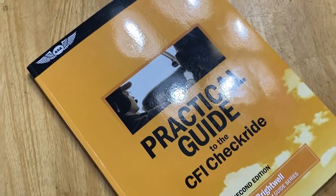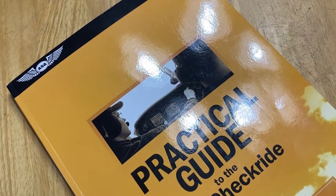Creating flashcards for the fundamentals of instruction and getting your friends, your partner, or spouse to help you study will keep you on track. Have them ask you questions from your flashcards, the CFI oral exam guide, or my favorite FOI study book, The Practical Guide to the CFI Checkride. This will pay dividends in preparing for this part of the oral exam.